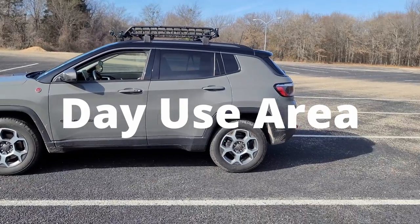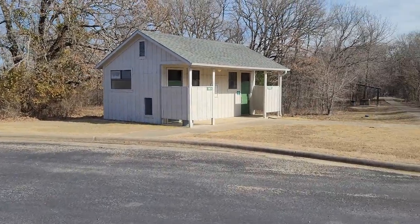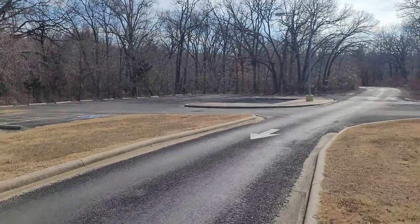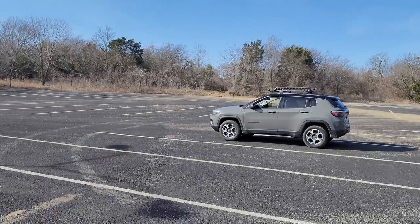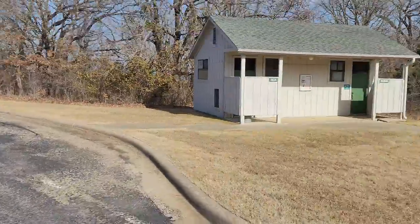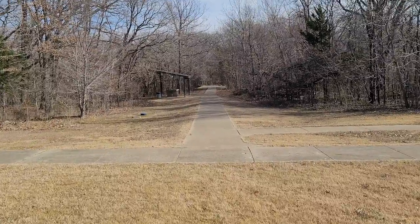Okay, we are at another day use area at Cooper Lake State Park. Big parking lot, and you've got some trails over there, and it looks like they're paved. And there's another over there going somewhere. We'll check that out in a minute. But first, I want to walk over in here and check this area out. I see a fish cleaning station.